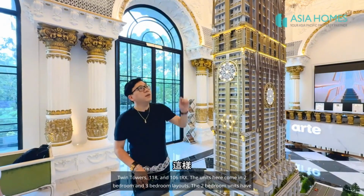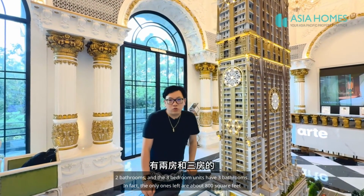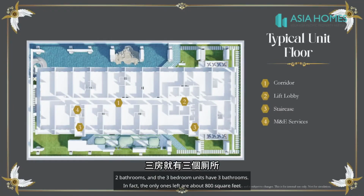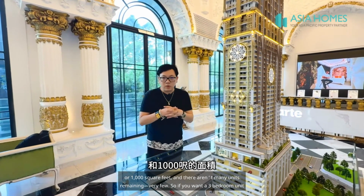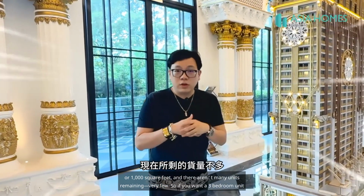The units here come in 2-bedroom and 3-bedroom layouts. The 2-bedroom units have 2 bathrooms, and the 3-bedroom units have 3 bathrooms. In fact, the only ones left are about 800 square feet or 1,000 square feet, and there aren't many units remaining, very few.